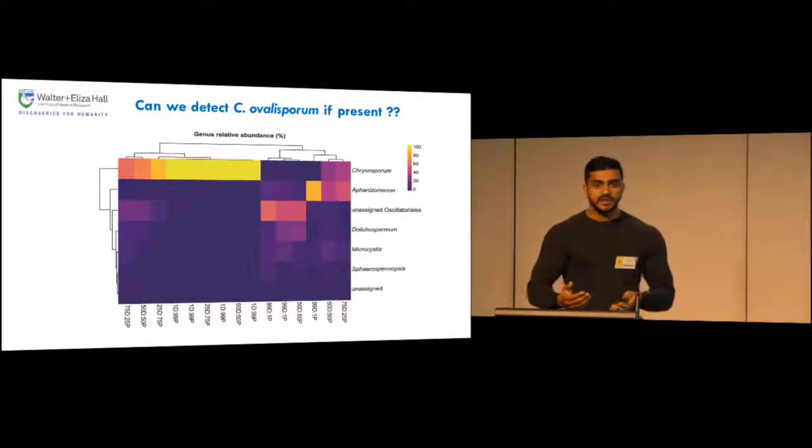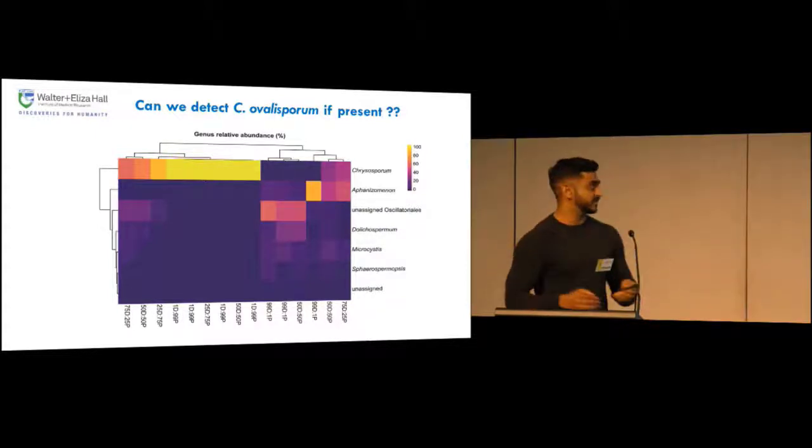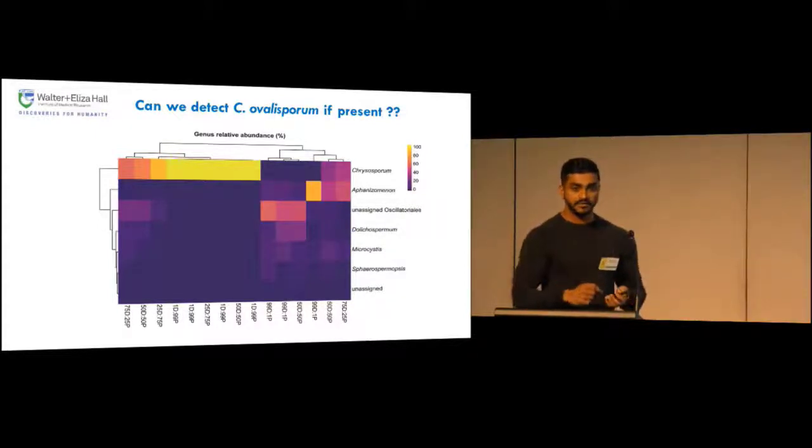Then we asked the question: were our PCR amplification and the primers that we used actually able to pick up Chrysosporum ovulisporum if it was present? So we took a few samples and spiked our Murray River samples with a pure culture of Chrysosporum ovulisporum that we got from Barbara Center way back in 2010. We isolated the DNA from that pure culture, spiked it into our samples, and amplified using the same PCR primers.